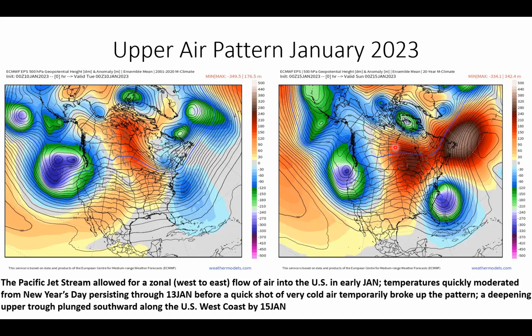And so now, 15 January, look at the comparisons here. This is 10 January. We do see some higher heights indicated by these orange colors. But when you go over here on the right, 15 January, look how much more intense or deeper the hue of these higher heights is, this maroon and orange coloring here. Very high heights, anomalously high heights across central Canada by the 15th of January. And then downstream of this building ridge, we had a fairly deep trough off the mid-Atlantic coast.